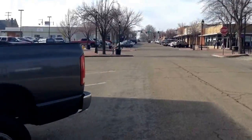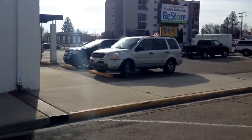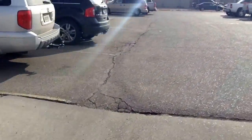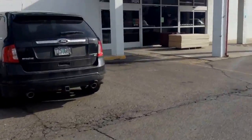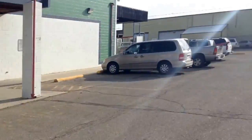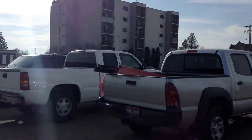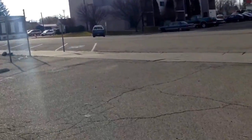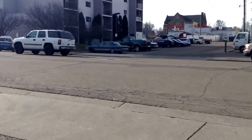Habitat for Humanity. I'm going to the food bank, so I don't really want to try to buy anything else. And I really do need a shirt. I need a nice button shirt.